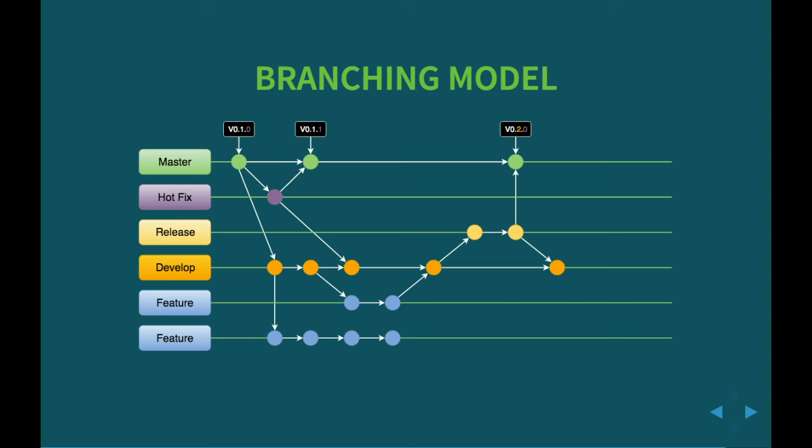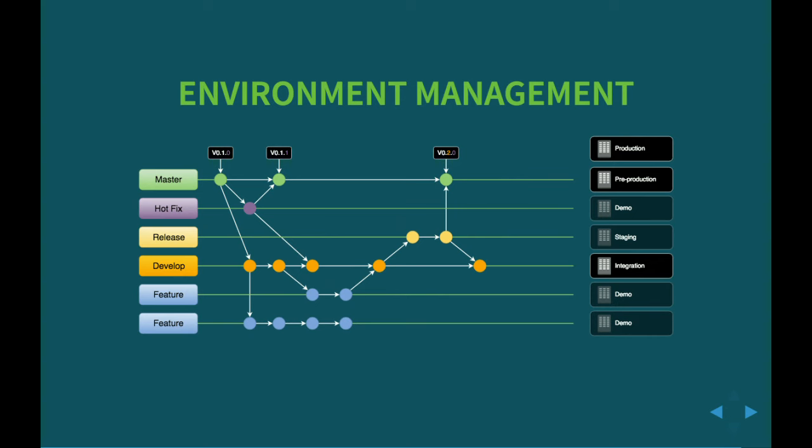So the next step was to have this ephemeral environment. Using the deployment pipelines, we defined some use cases. The production, as I said, is deployed from the tags. The pre-production is deployed from the master. But any hotfix, any feature, any release could have an ephemeral environment using all the tools we saw.